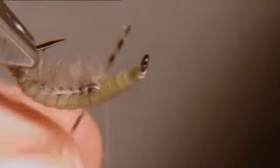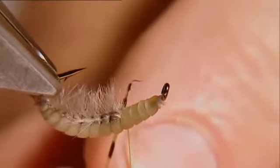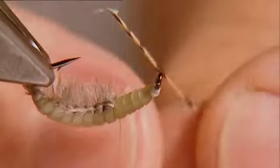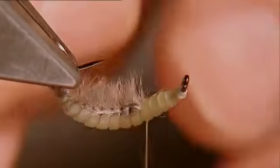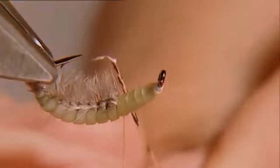Now what you've also got to do is you've got to decide which way you want your legs to slope. Do you want them curving forwards like that, which I think look good? Or do you want them curving backwards like that, which also looks good? So it's your choice. What you want to try to avoid is some forward and some back.